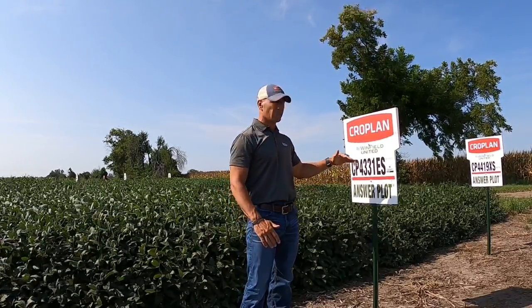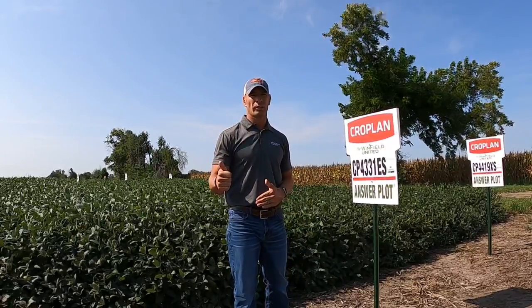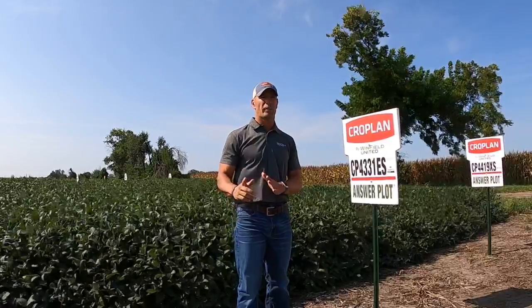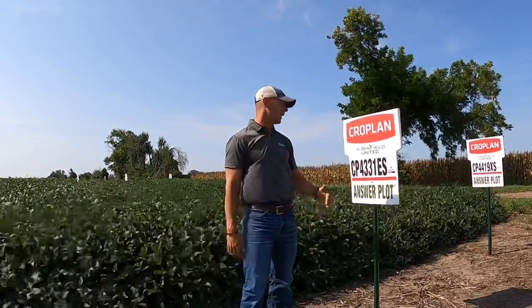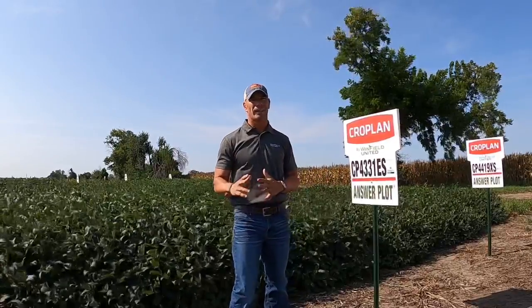But when you look at the core areas where we would use this, Hiawatha, number 1 yielding variety. Wamego, number 1 yielding variety. So 2 core areas for us in this eastern half of the state. It was the number 1 yielding variety in our ANSWER Plot trial. So I think that's awesome.